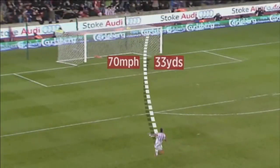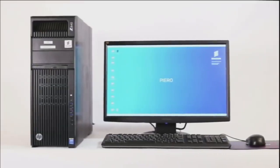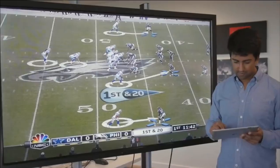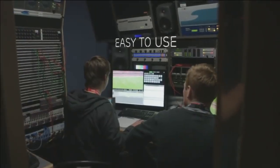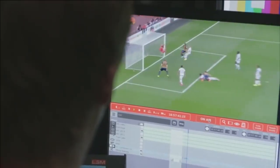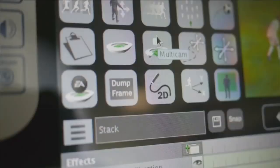It's the tool that our talent use and rely on in helping to visualize a point, a story to the viewer at home. Pierro's ability to integrate with other third-party products helps us tell the story in a much more enriched, complete way. The solution is easy to deploy and use. A fast turnaround of clips guarantees superb on-air results during time-constrained productions. We work closely with our customers to constantly improve the quality of Pierro and increase its capabilities.